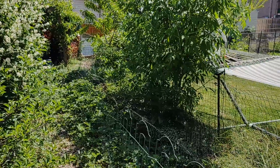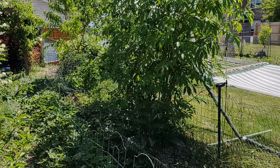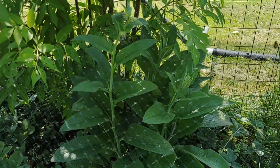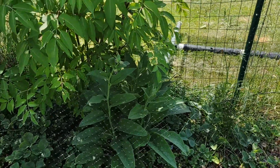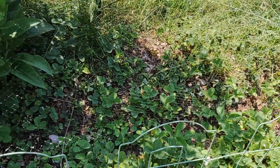Going forward, we've got the elderberries, comfrey. It's that leafy stuff that kind of grows in the shade of the trees here. It's perfect feed for chickens. Great food for the bees too. And it doesn't really bother the strawberry patch here.